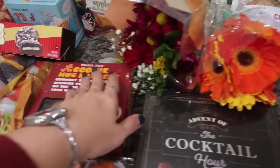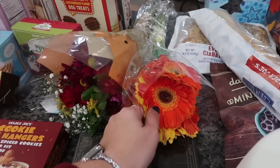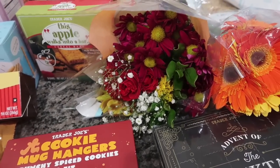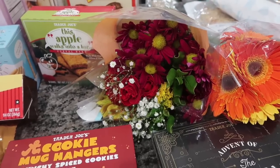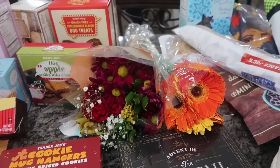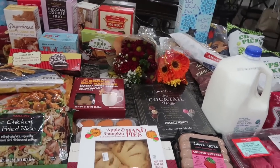And then lastly, I got these flowers. I really need to get them into the water before they die, but I got these beautiful Gerber daisies. They're just perfect for fall, along with this little bouquet, I guess, of random flowers. There's some daisies in there, some roses, some carnations, and they're all really nice fall colors. So that'll look good in my vase on my table for Thanksgiving, which is less than a week away.